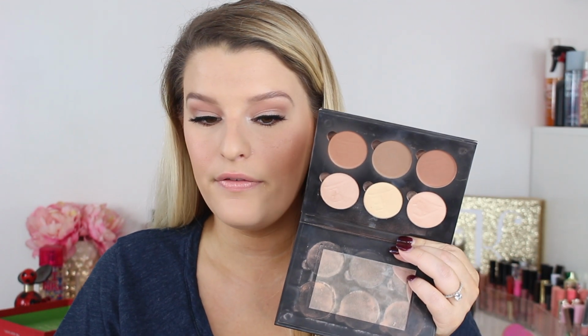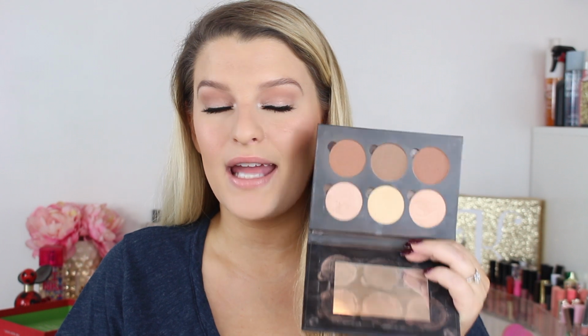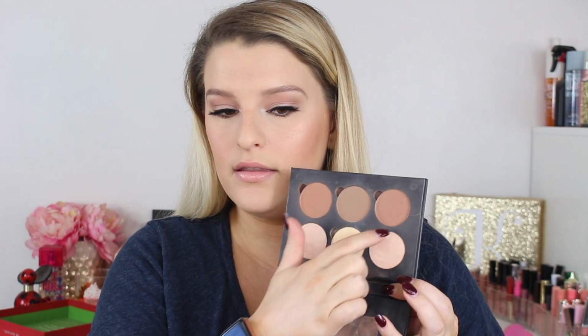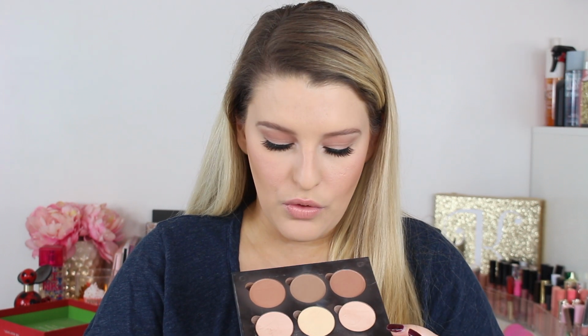And then my contour and highlight palette. We are at 33 grams. Last time we were at 35. Making progress. I decided I'm gonna bring this into the new year. I'm going to finish this bad boy up. I can see the sides of the pan starting to hollow out. I'm going to finish this up. I'm determined.